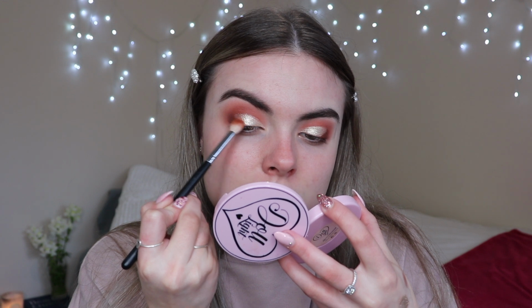Now to finish off the cut crease and make sure that everything is blended together, I'm just going to be taking the M433 and also that same pigment just here. Just pick a little bit of that up, and I'm going to blend the outer edges of the cut crease and my outer corner together. Now the reason why I'm using this shade and not the darkest one right now is because I want the nice gradient look. It looks nice and faded into one another.